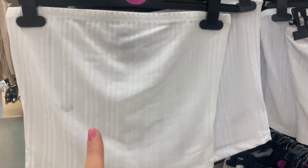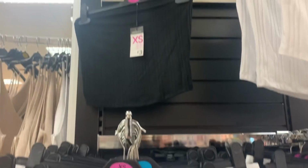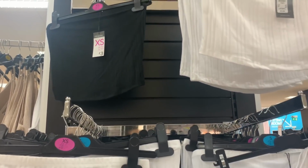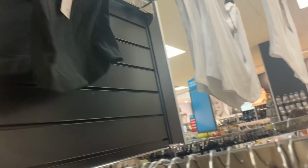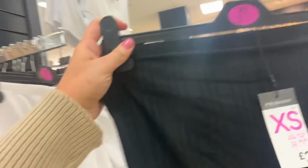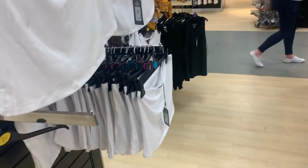And then they've got these little tops, which are just £3 as well. Ribbed white ones or ribbed black ones. They're perfect to wear with shorts or whatever you want to style them with, really. Might pick one up, actually. I'm just going to go for the extra small and see if it works, because this sort of thing is quite stretchy. So we may be in for luck, but we might not be.